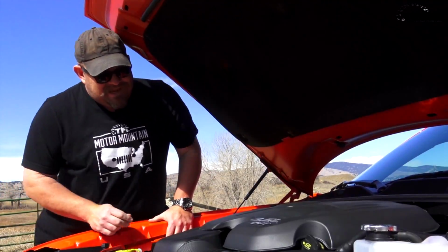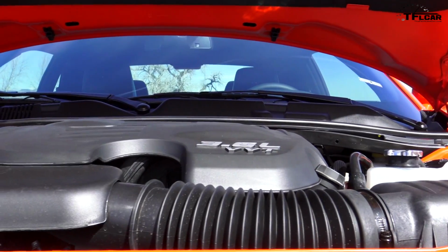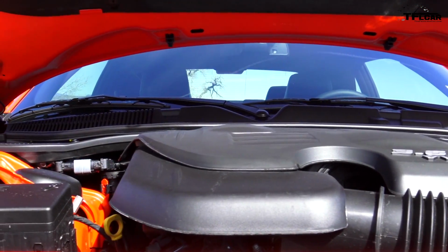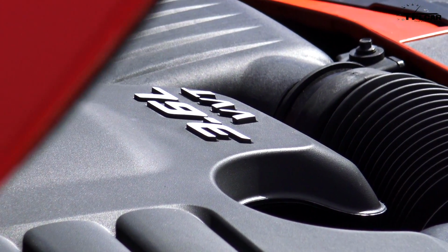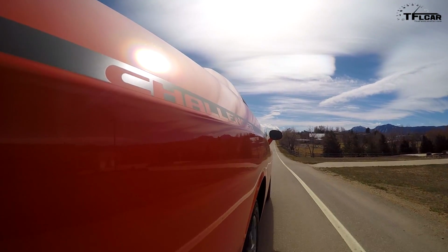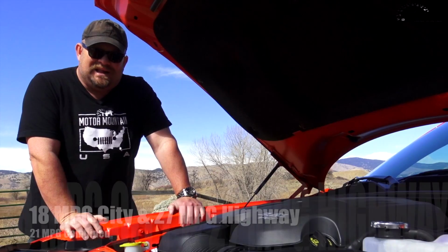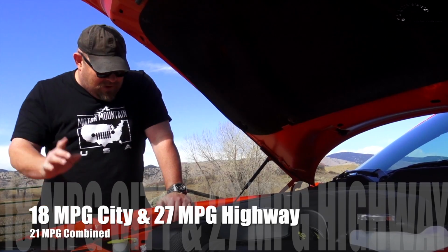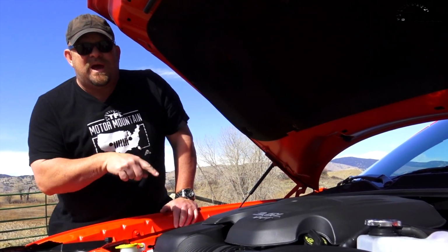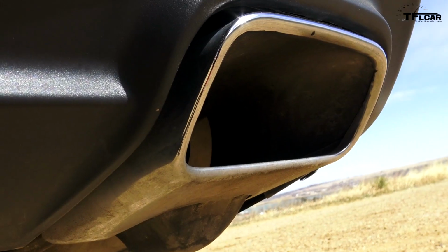What you're looking at is a 305 horsepower, 3.6 liter V6. It's the Pentastar, and it puts out 268 pound-feet of torque. It's hooked up to an 8-speed automatic transmission, which mostly feeds the rear wheels. In fact, it can be 100% rear drive, and that's good. Now, important number, 18 miles per gallon city, 27 miles per gallon highway, for a combined 21 miles per gallon. Now, if this was just the rear drive version with the V6, it would get 10% better MPG.